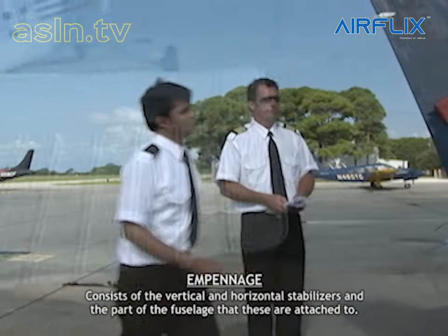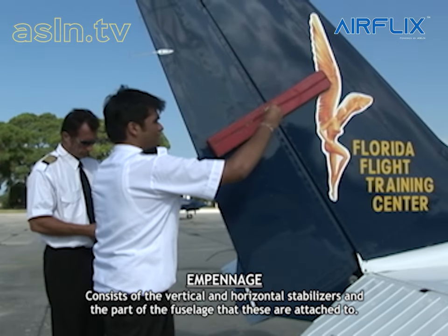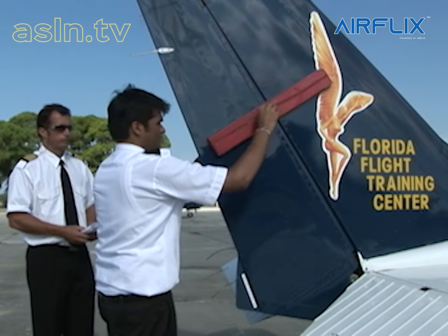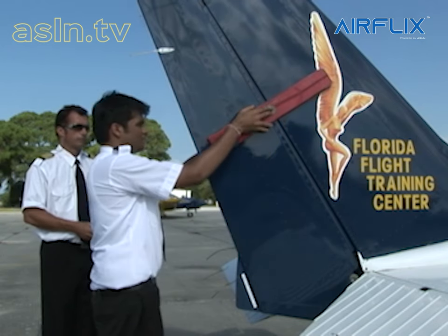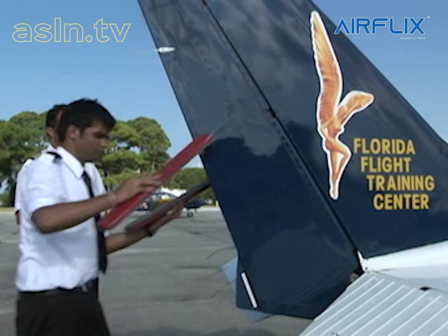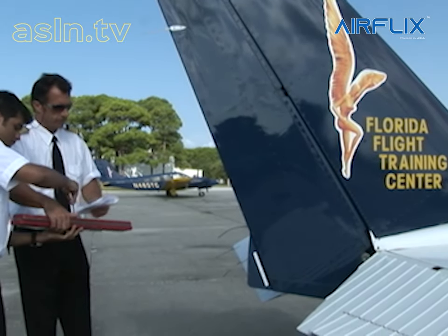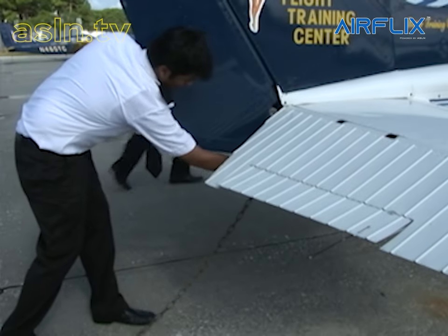Gust lock removed. Okay, very good. Let me take that from you. I'll put that in the cabin. Tie down, this connect.